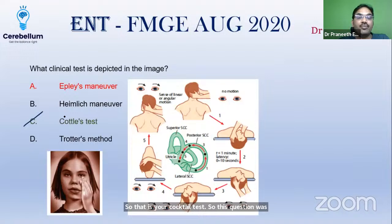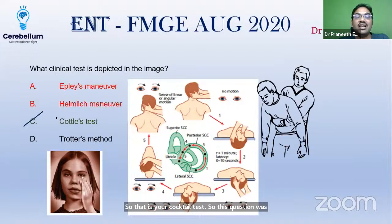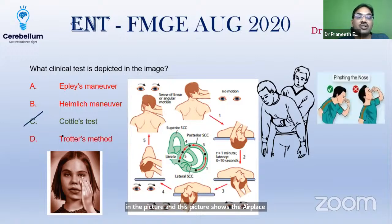And this picture shows the Epley's maneuver. And this picture shows the Heimlich maneuver that is done for foreign bodies in adults. And Trotter's method is done for epistaxis. Okay, pinch the nose and bend forward. That is your Trotter's method.